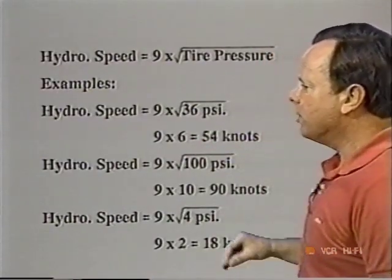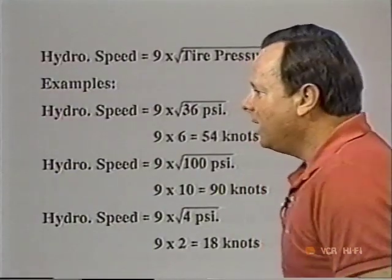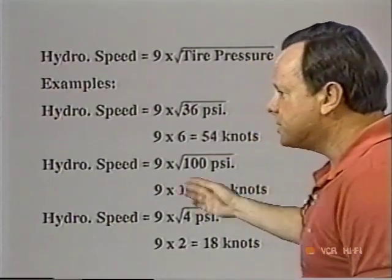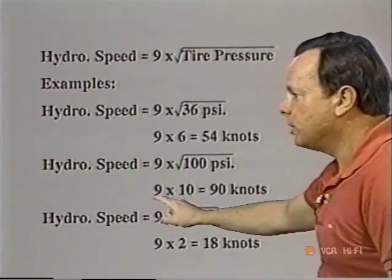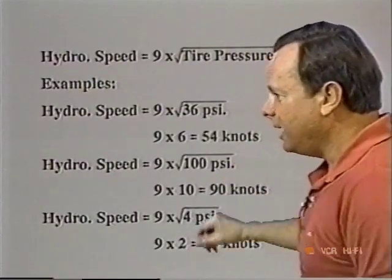Now, let's assume today you're flying your Cessna Citation instead of a Cessna 172. It has a tire pressure of about 100 pounds per square inch. Well, the square root of 100 is 10, so a Cessna Citation will hydroplane for dynamic hydroplaning at about 9 times that, or about 90 knots.